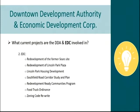Another one that's very important, and I'm skipping down the list here, is the Southfield Road Corridor Study and Plan, particularly between Fort Street through Lincoln Park eastward and through Ecorse. This is a bi-city study. We are evaluating that corridor from soup to nuts. We're looking at land use, traffic, and infrastructure, and we're going to come up with a viable plan that we can actually implement so that we can see that corridor redevelop in an appropriate manner. We should be finished with that about mid-year.